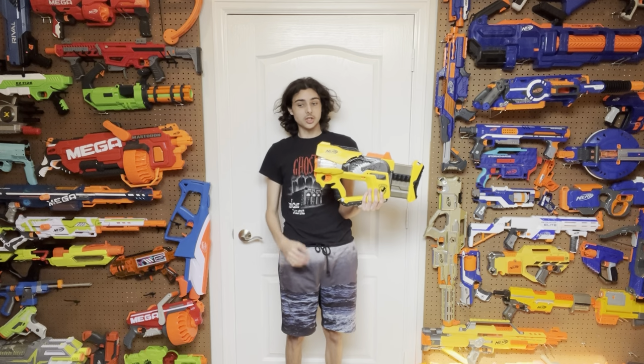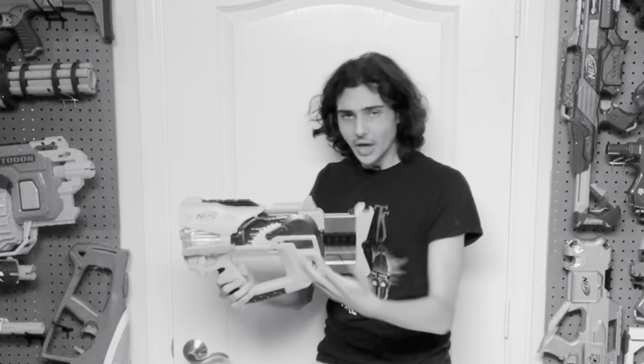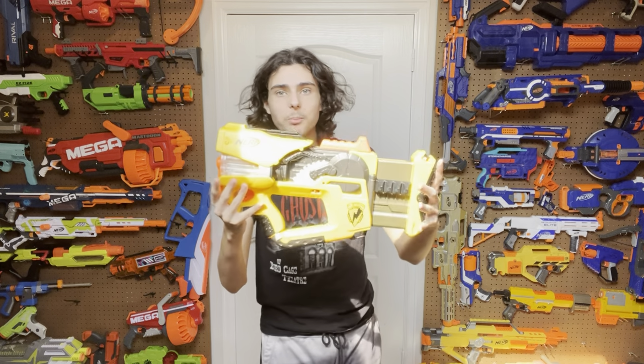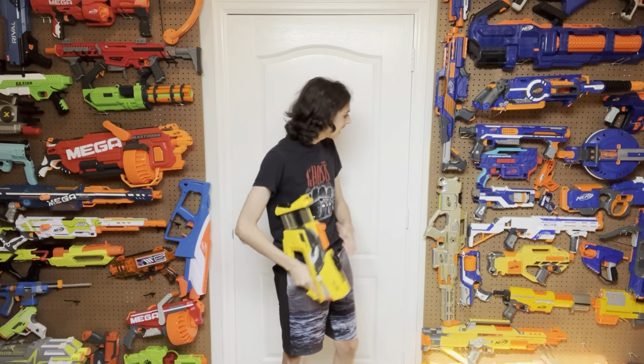And the first thing that you're going to say when you first get this blaster is, holy crap, that's massive! It's an 8-dart revolver. Look how big this thing is. It's so big that you can't use it as a sidearm. You can barely use it as a secondary. This is a primary size blaster.